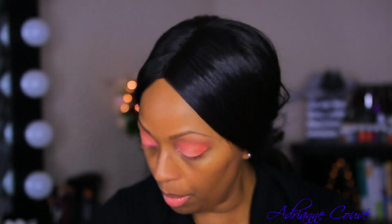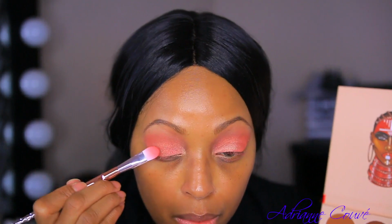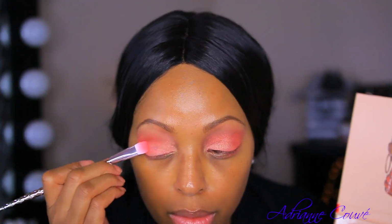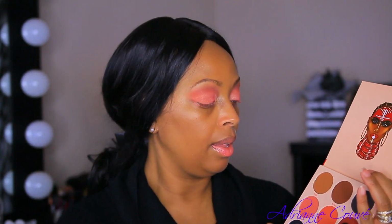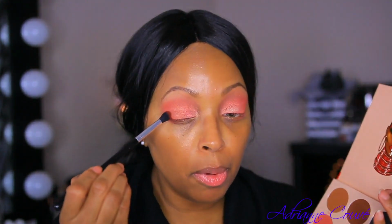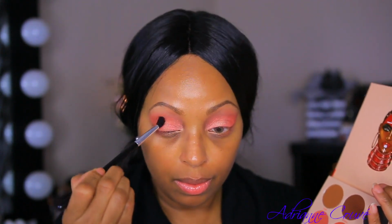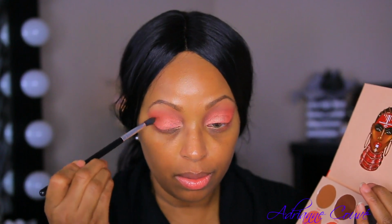Come in a little bit more with this color here. I do want to use this color here, so I'm going to go in and try to control it and keep it really tight in the crease and on the outer V. Just trying to use as many colors out of this palette as I can right now, these two palettes.